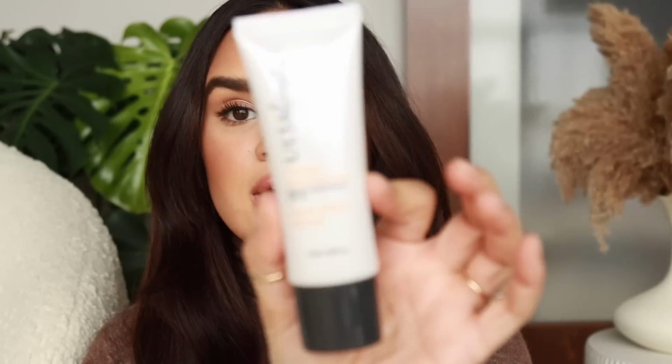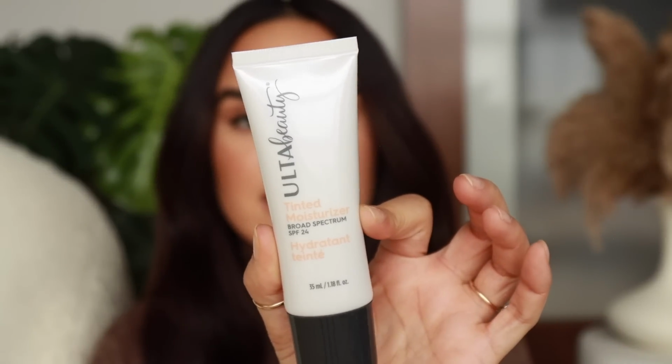This is the Ulta Beauty Tinted Moisturizer. I don't know why I said that so strangely. This one I got in the shade light medium. Just listen to the description of this. Provides a dewy, luminous finish with snow mushroom extract and olive fruit oil to help hydrate.